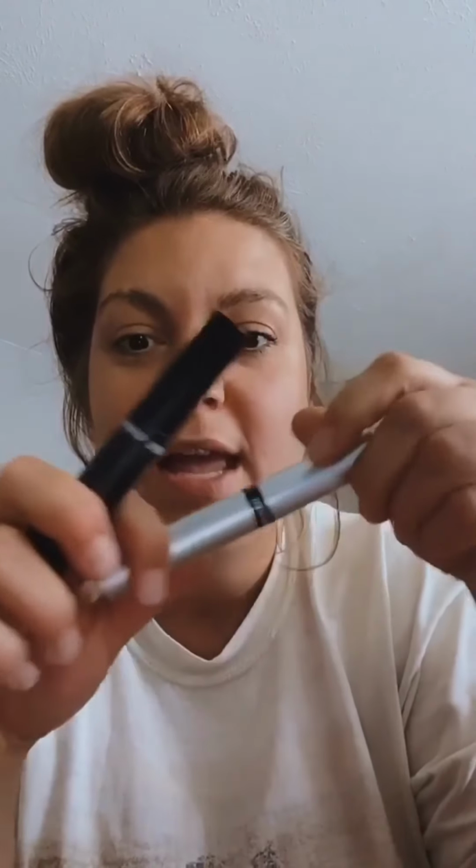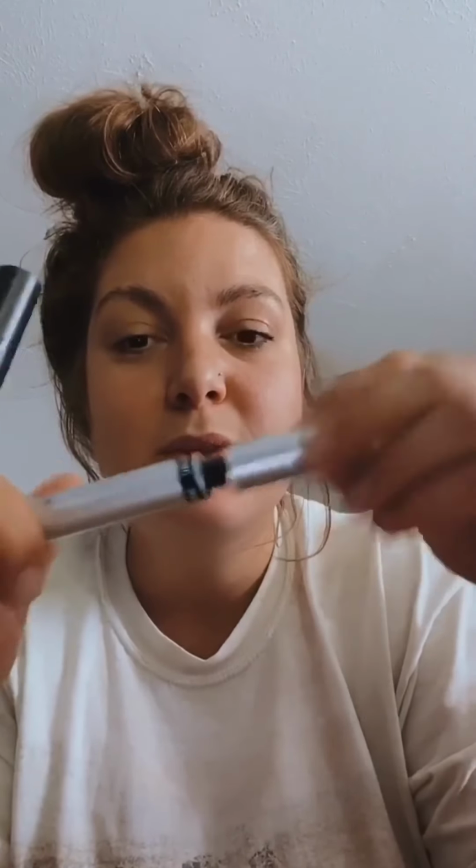Anyway, and then I go over it with that. And so you get the base, right? And it really plumps them up and makes them full. And then you go over the main part a couple times with this, which makes them super long. And if you let it dry just a little bit and then add a little bit more, the lengthening one, you're going to really apply extra. So it's just a matter of your opinion that you're going for.